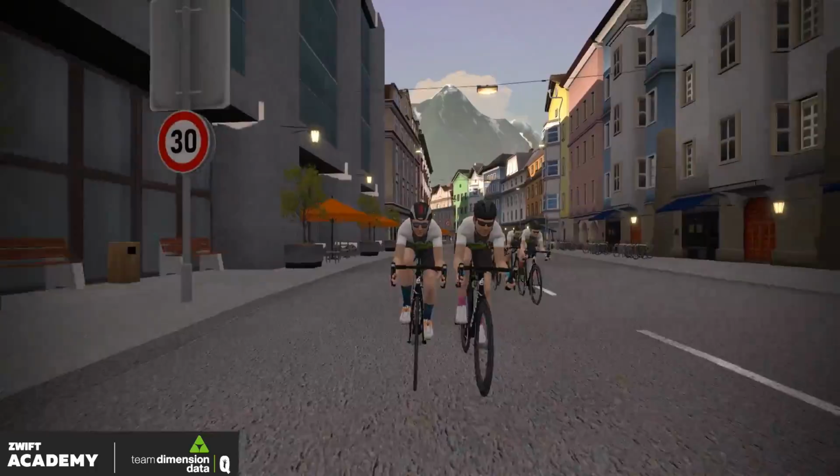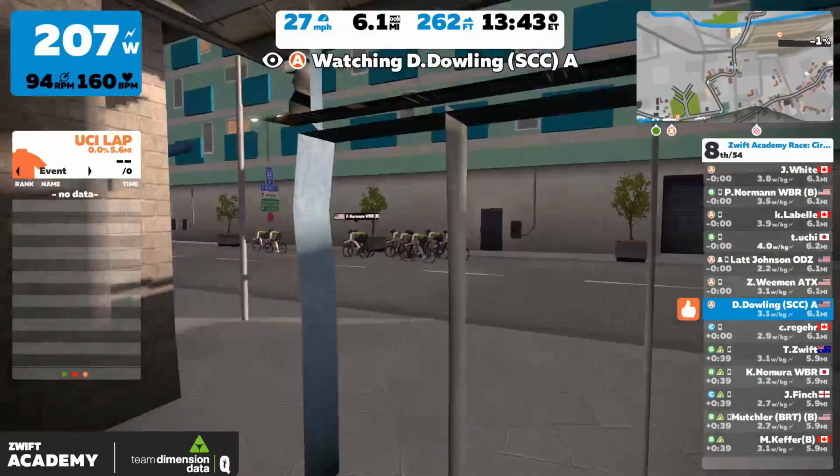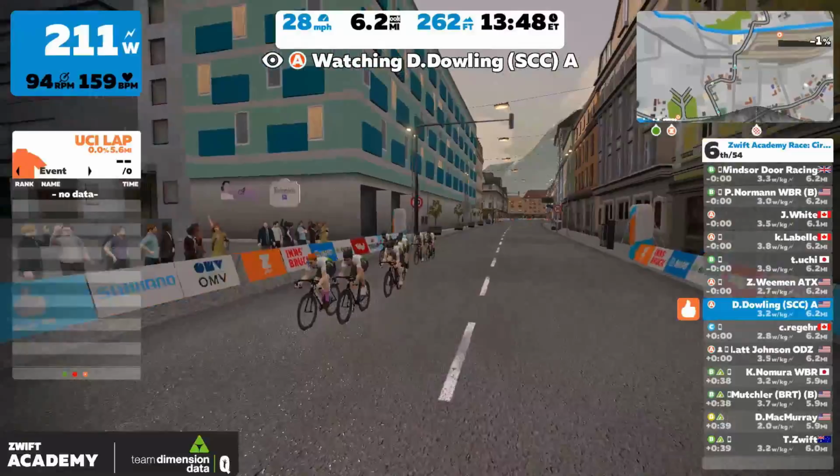Looked like there's a little bit of frustration coming from the rider as he definitely got dropped off early on and showed himself to be somebody to be reckoned with, because closing down a gap like that, it was out to 30 seconds at one point, and he came right on back to this lead group. So, again, I'd be watching out for Dowling.